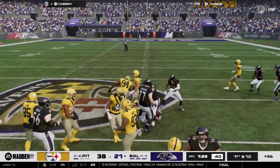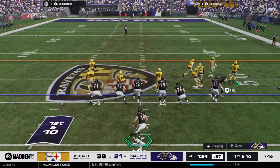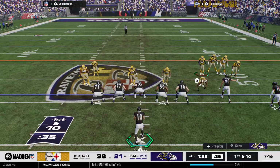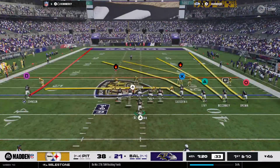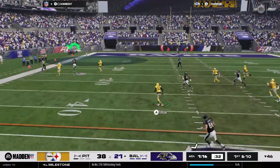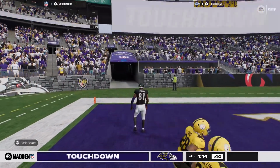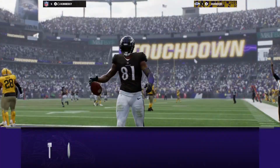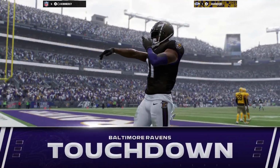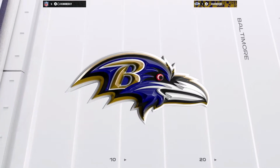Taking off, he'll try to get there. And he's going to be brought down right on that yellow line with the official signal. He's got enough for the first down. That's good for Baltimore. He'll throw. It's Nix. He'll let it go deep left sideline. And he's got another one. Touchdown, Baltimore. A three-touchdown game for him. That's now five on the year.